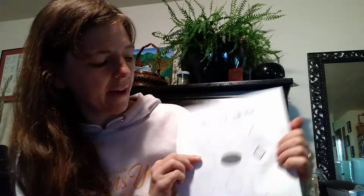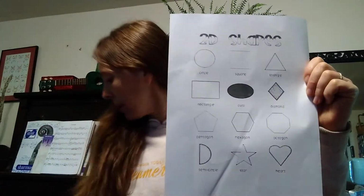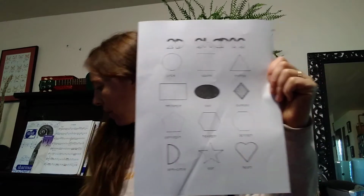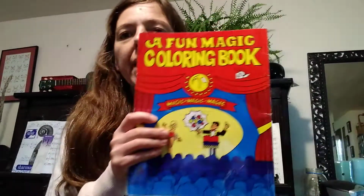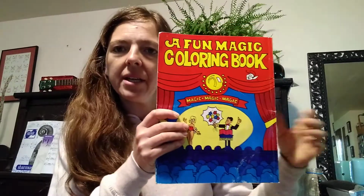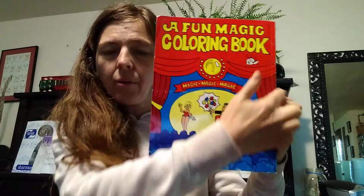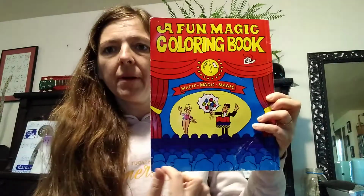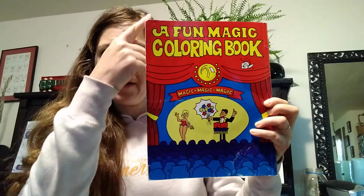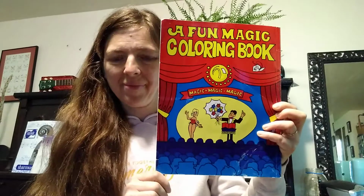The next one I looked for was a rectangle, and I found rectangles everywhere in my home. One that I really liked was this magic coloring book. A rectangle is different than a square because two of its sides are equal but longer than the other two. So the top and bottom on this one are equal, and the sides are equal but longer than the top and bottom. So there's my rectangle.